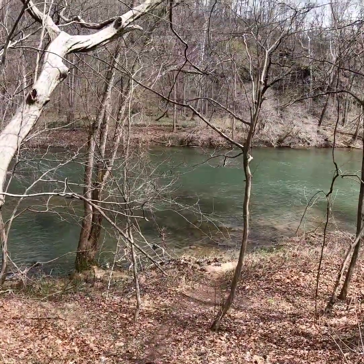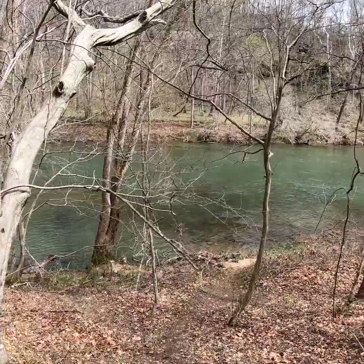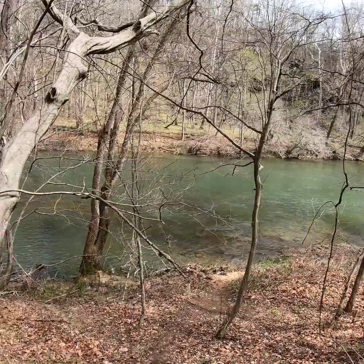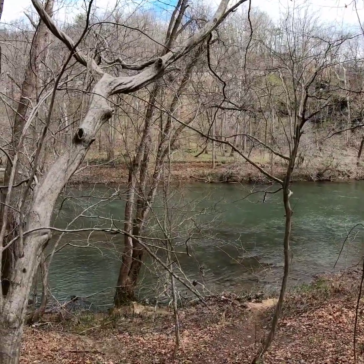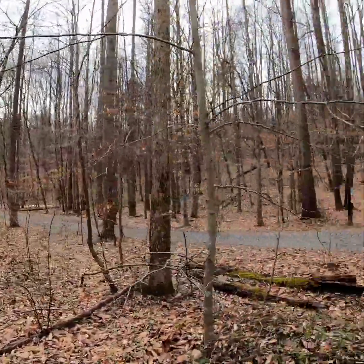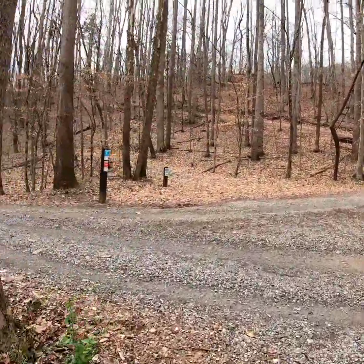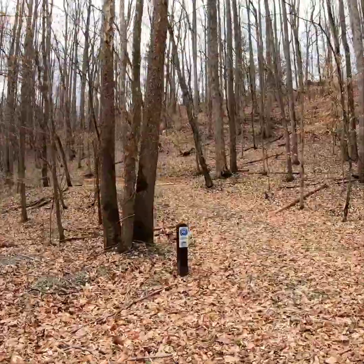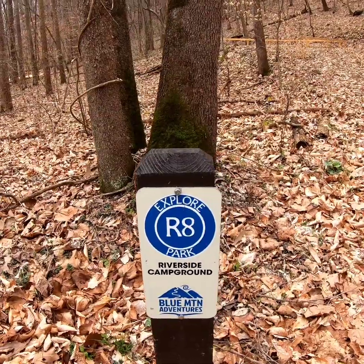So from the Explorer Park down to the river, I mean, what was it, half a mile? Yeah. From where we parked our Jeep down to this point, half a mile downhill, so it'd be half a mile back. But what I wanted to show you is that it is very close to the campground. Right across the trail is another campsite, and this one is R8. So you're right here on the river.